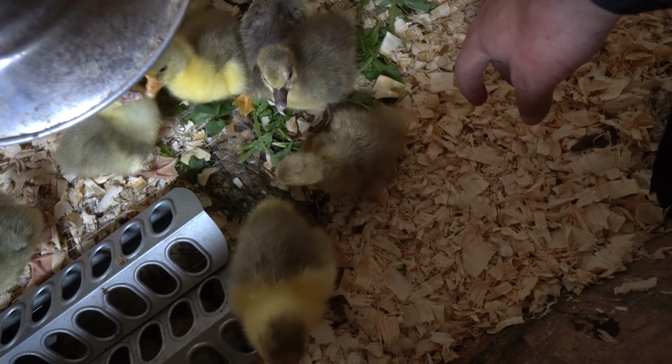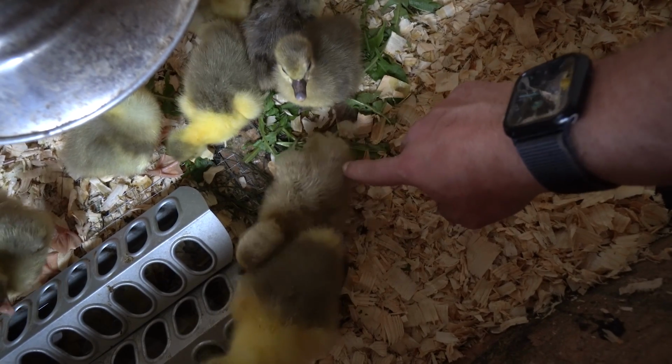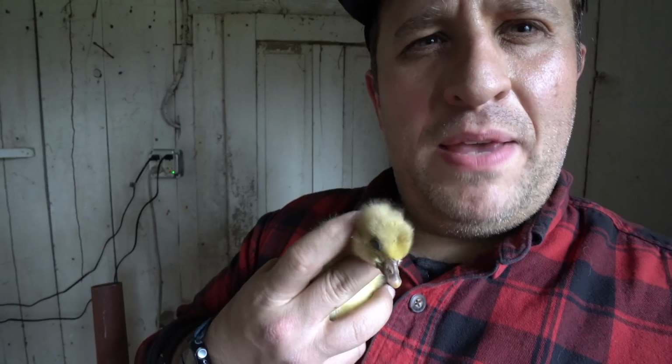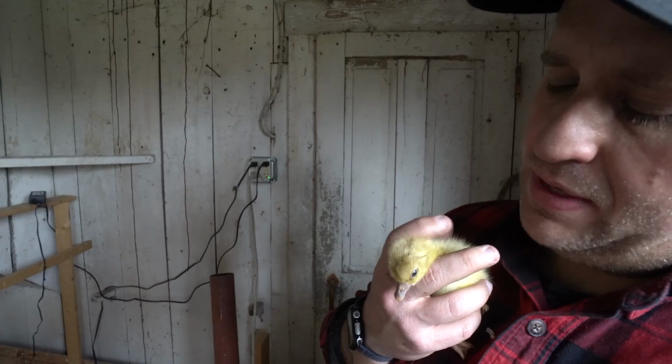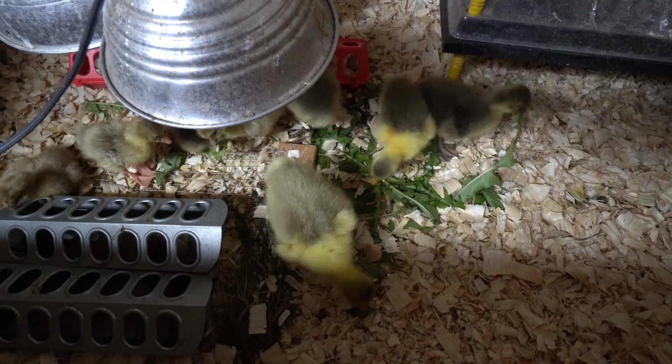I'm a bit worried for her, but she seems to be eating and drinking, and I'm gonna just keep watching her, making sure she's okay. She looks like she's a little baby female Pilgrim goose to me, but she definitely seems weaker than the rest. You'll notice she's not even fighting me nearly as much. Like the other guy, he was full on fighting, but she just seems kind of chill and relaxed. And so I will admit I'm a bit worried about her.